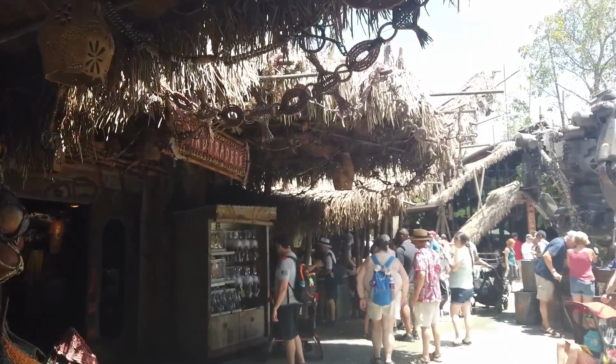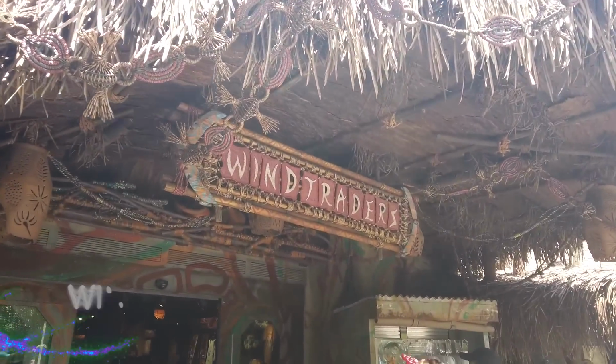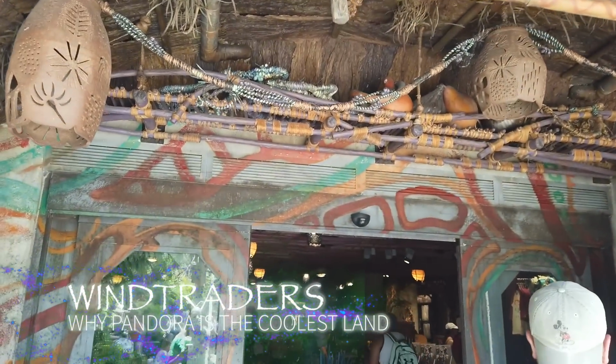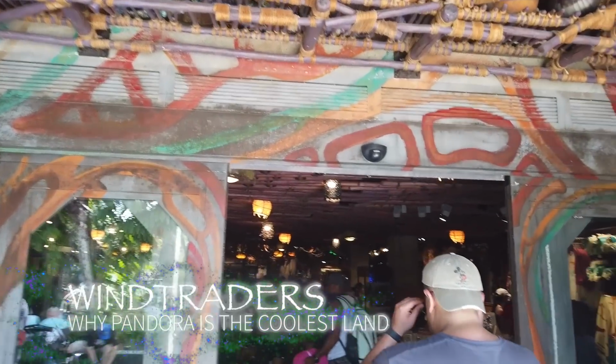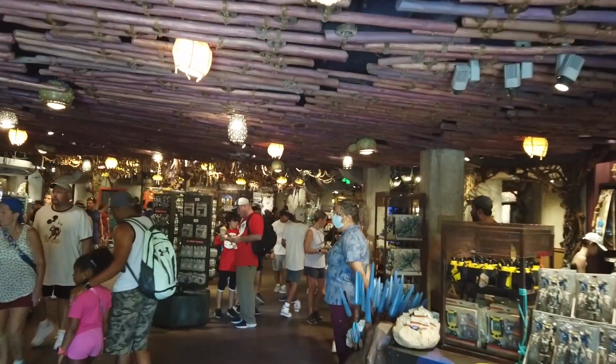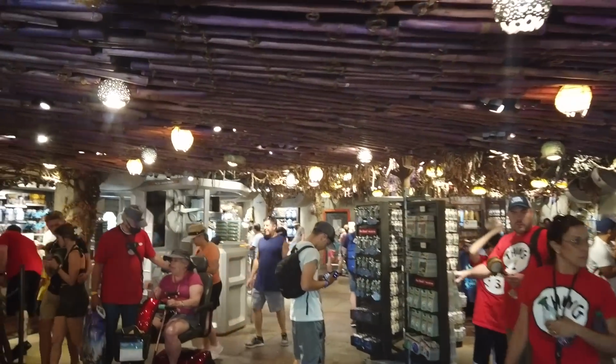Next up on our list, I'm talking about Wind Traders, which is the merchandise shop here in Pandora that has some of the most unique and fun and highly coveted merchandise items of any land. Even if you don't want to purchase anything from Pandora, I definitely recommend taking a stroll through here because you're going to see a couple of very fun things as well as a really cool detail and prop.